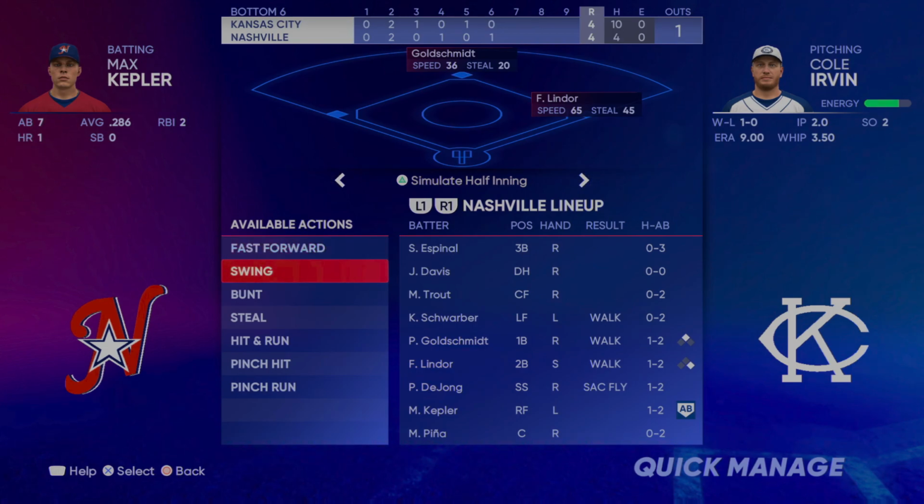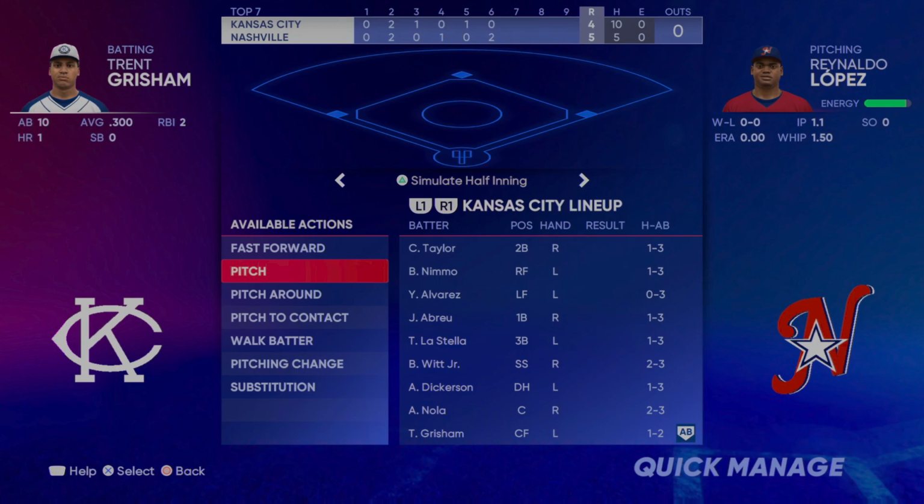Ties the game. Now Smacks Kepler is up, and that's a big strikeout actually right there. Now Manny Pena is going to get a base hit. That's going to score a run. And Nashville is going to have the lead here, 5-4.